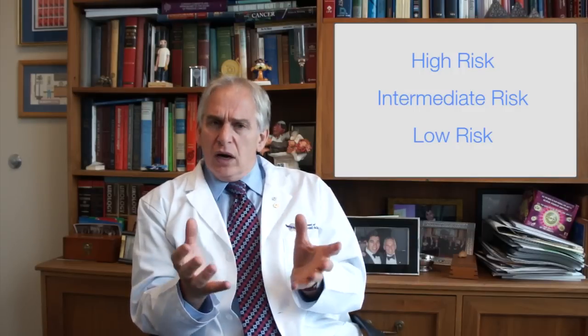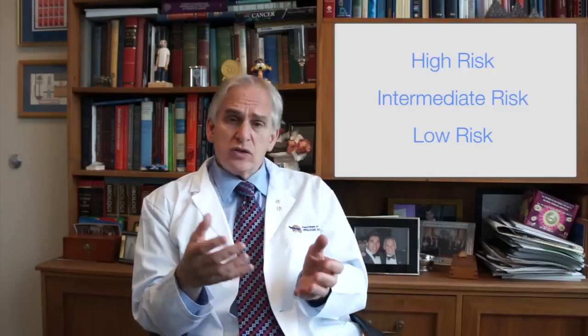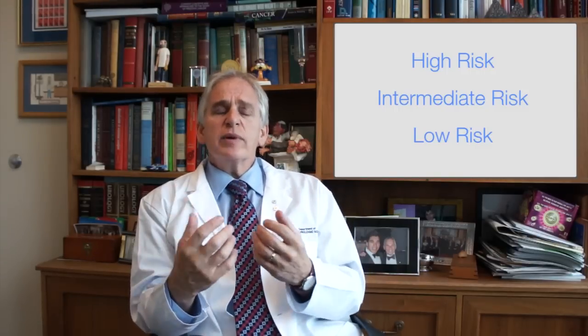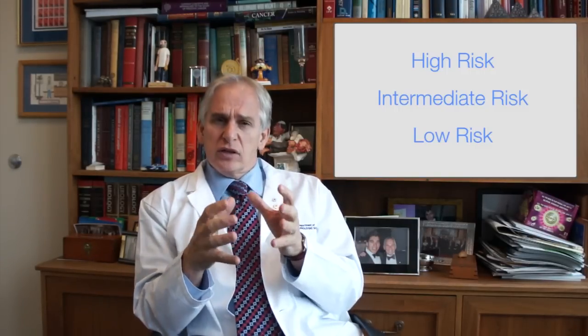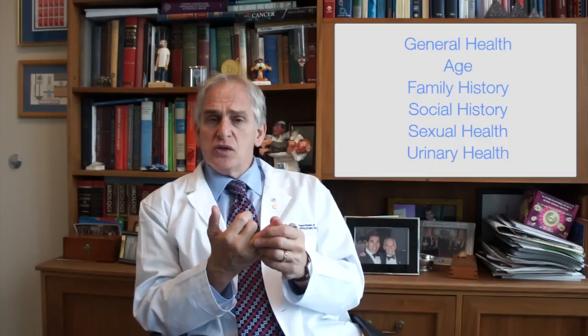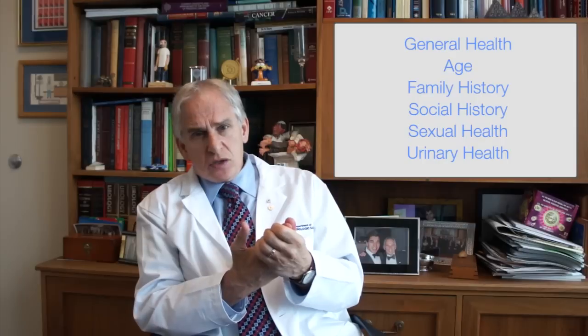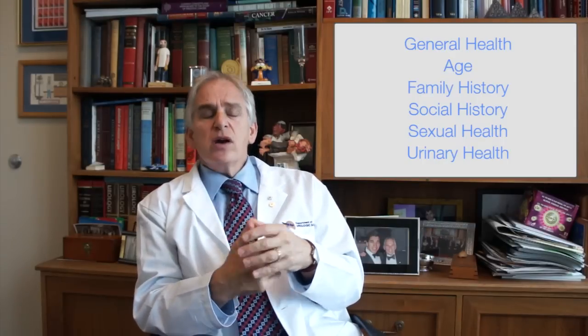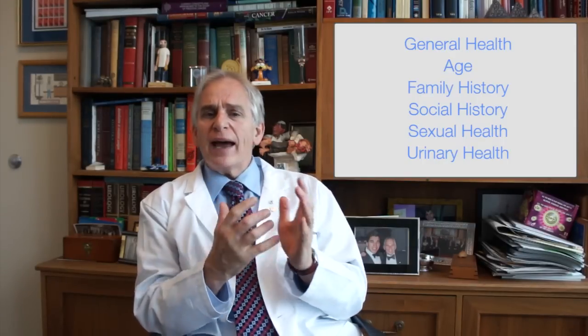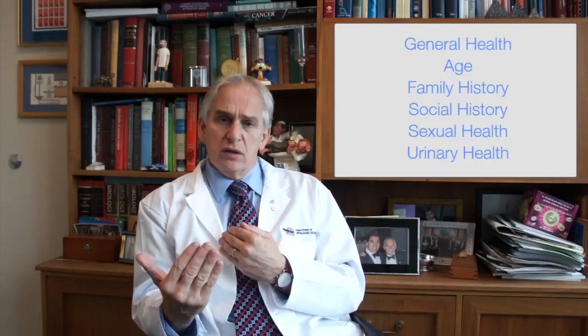Once your doctor has told you what risk your cancer is, that is low, intermediate, or high, we have to look at so many other factors, and you have to consider these in making your treatment decision. These factors include your general medical health, your age and life expectancy, perhaps family history, your social history, your sexual health, your urinary health. So there's many factors that come into play, and you want to discuss these all with your physician so that you're very clear on what is best for you.